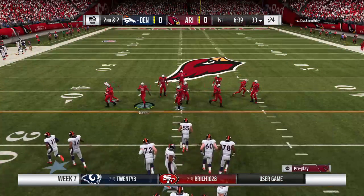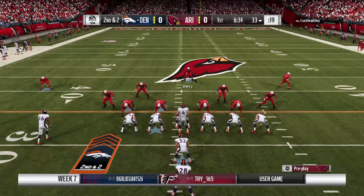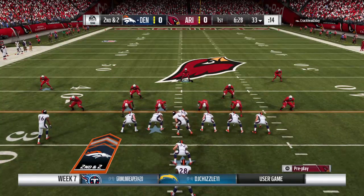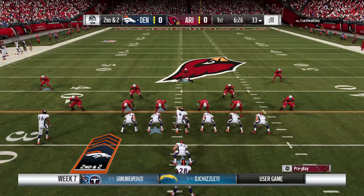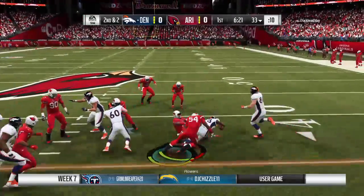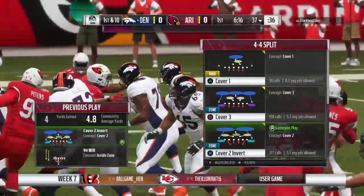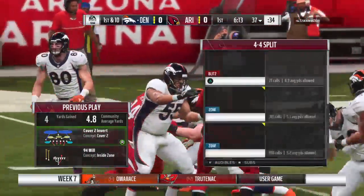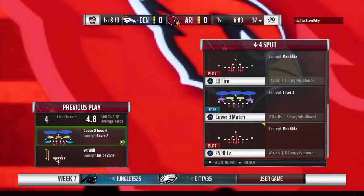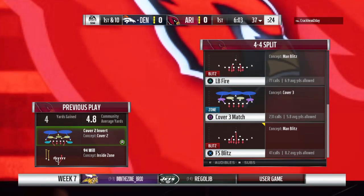Here's a 2nd and 2 now from the 33. Here's Royce Freeman, the first carry for the rookie, and he'll be brought down right around the 37. A gain of 4 that time as the drive continues. 2nd and 2 is prime time for a little bit of a gamble, isn't it? Open up the playbook, go play action, toss that bad boy deep. But in this situation, go ahead and give it to your back. Let him pick up a first down, keep the sticks moving.